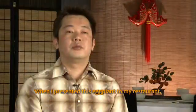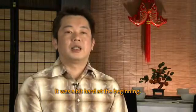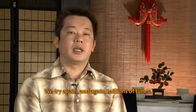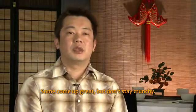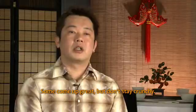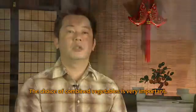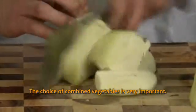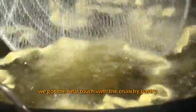Well, when I presented this eggplant dish to my restaurant, it was a bit hard at the beginning. We tried again and again and again, millions of times. Some came out very great but could not stay crunchy for long, and when combined with other vegetables, the choice of vegetable is very important. But finally we got lucky, we got the final touch with the crunchy pastry.